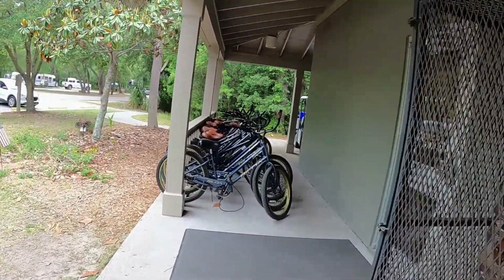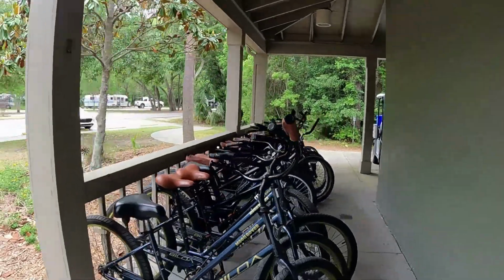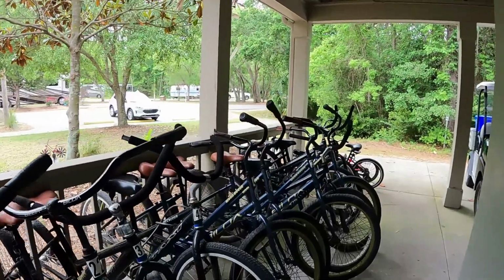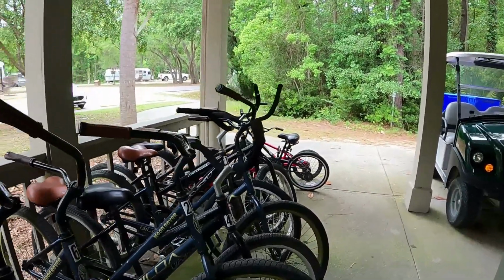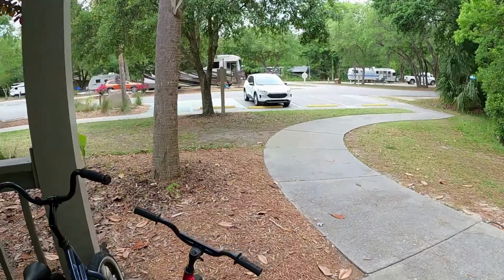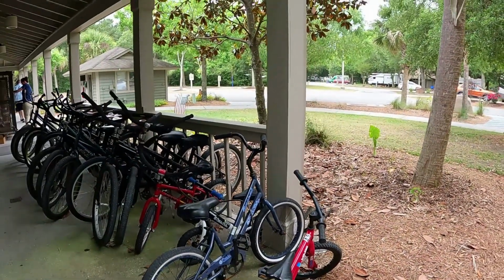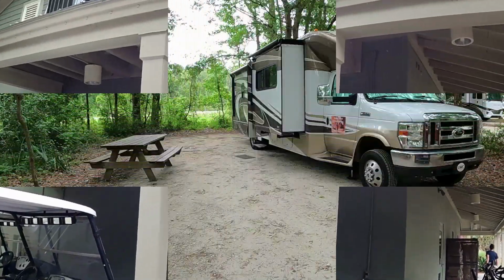I asked how much they were. $15 for 24 hours. So if you want to ride a bike, you can do that. Word of caution, don't leave the park with the bike. The roads around here are very dangerous, so it's fine to ride around in the park, but outside of the park, it's really very poor for pedestrians and bikers.